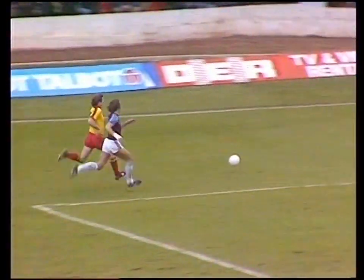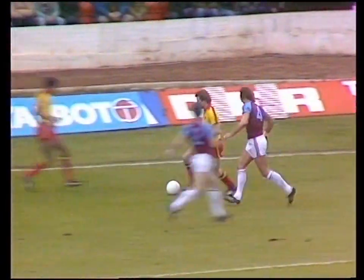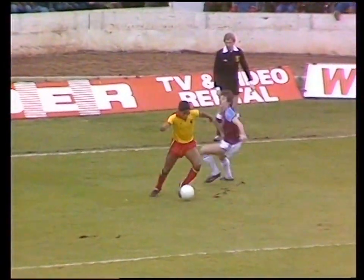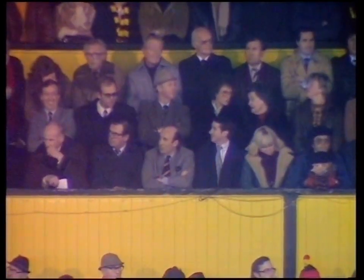Was driven by Pritchard for Armstrong to chase, and he's got some pace. He's up against Billy Bonds here. Barnes. Still Barnes, low in, oof. Nobody there to apply the finishing touch. Well, there were two of them there, but not quite far enough forward.